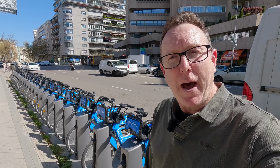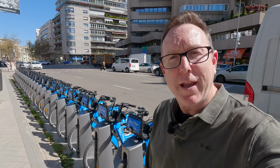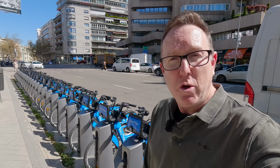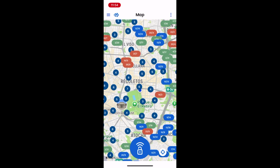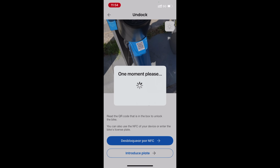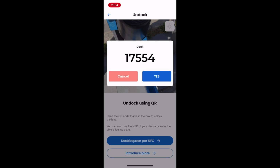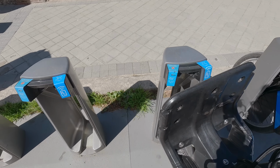So how do these bikes work? Well, firstly, you have to download the app, register, give your credit card details, and technically you should be okay to go. Let's try it out. So firstly, open the app, find out where you are, find a bike of course, click this thing here, unlock using QR code. Let's see, find the QR code, unlocking the bike. Do I want this one? Yes. Remove the bike from the station. And away we go. And on days like this is one of the best ways to explore the city of Madrid, without a doubt.